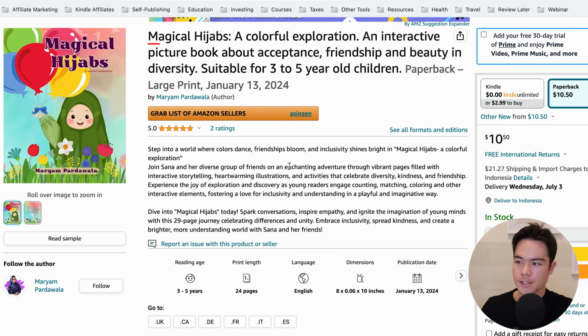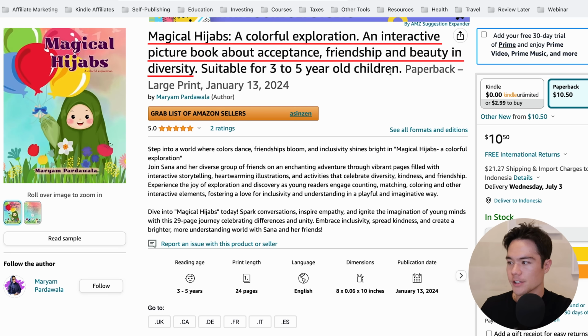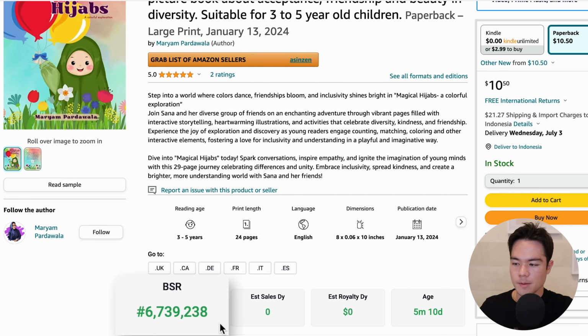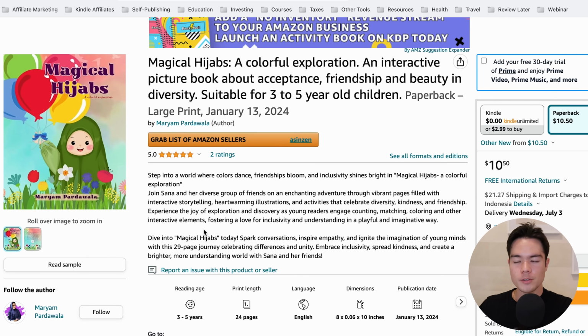All right, so the next book is The Magical Hijabs, a colorful exploration, an interactive picture book about acceptance, friendship, and beauty and diversity. So this is like a storybook for Muslim kids, and it is a 6 million BSR, which means that it has sold a few copies in the past, but basically it's close to zero. So this is what I recommend. You only have 2 reviews.